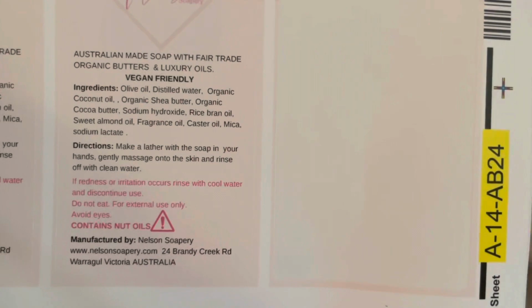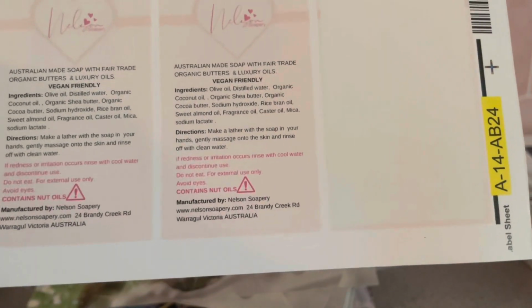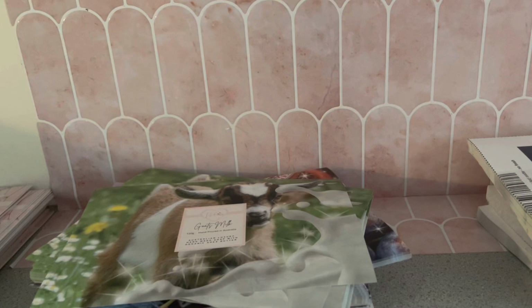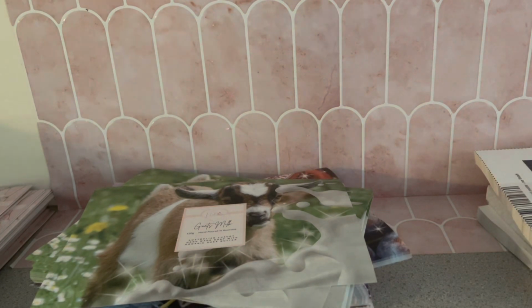And then I also got these printed on Vistaprint. This goes on the back of my soap. I'll show you nice and close so you can see. And that's basically all the labeling and things that need to go onto your soap. Please check regulations in your country because you may have something different to what I have in Australia. But that's what I need to put on my soap in Australia. But like I said, everyone's different, aren't they?